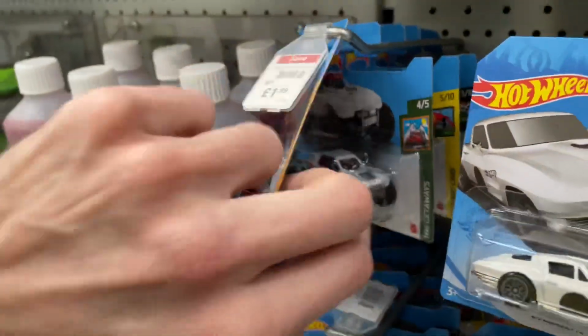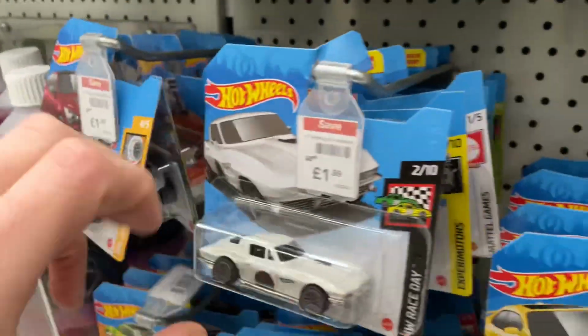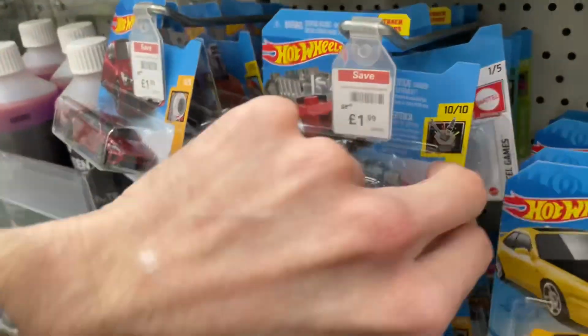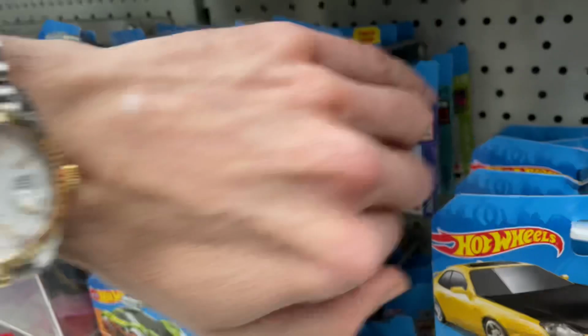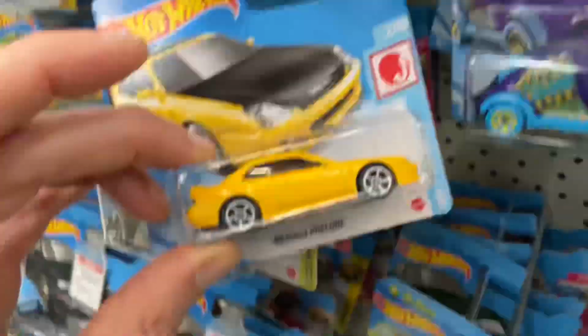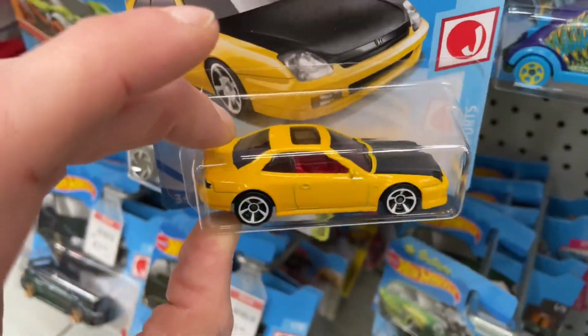Okay, new colourway in the Stinger. Old B-case Corvette. It's a new one. Not seen that previously. What is that? It's random. Very random. Okay, new Prelude. Again, not one I'm collecting, but quite a cool little colourway.